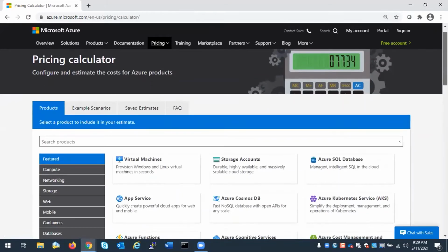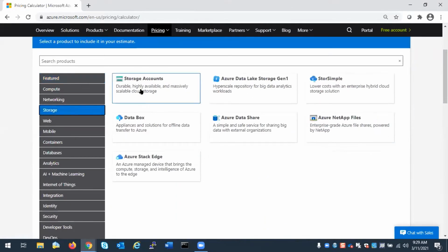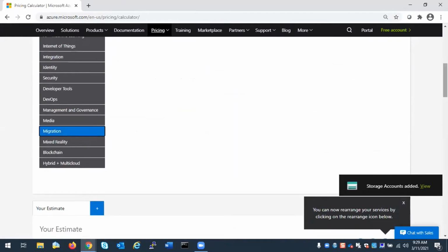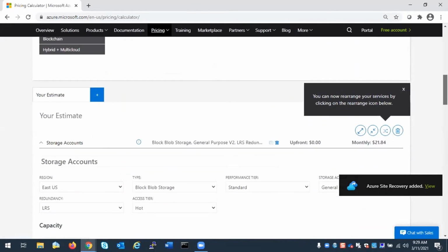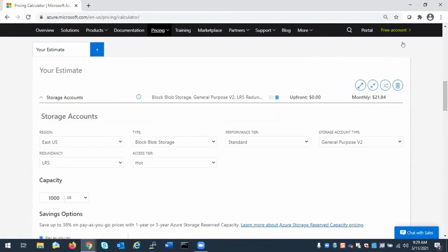As a basic estimation of what this is going to cost you month to month, there are really only two components you're going to need to grab from these tabs. One is the storage accounts, obviously, because you'll be storing data up there. Another one is from the migration tab, which is Azure Site Recovery. You'll notice that adds it to our calculator right here. You can scroll right down and see this little estimation in what Microsoft calls the Azure Calculator.